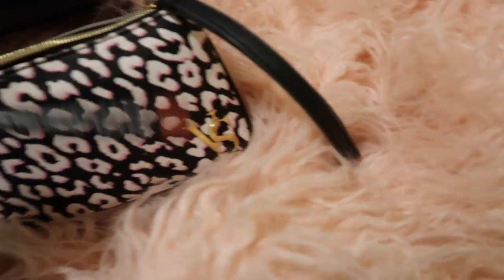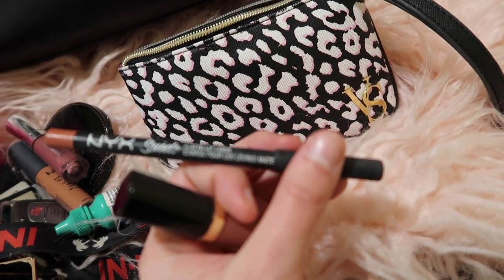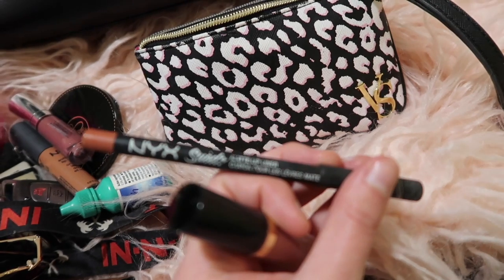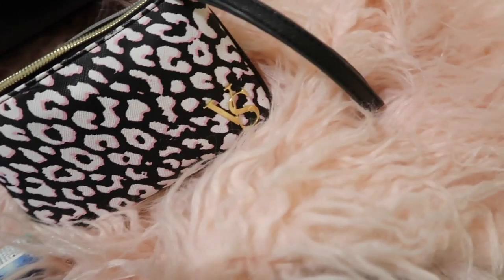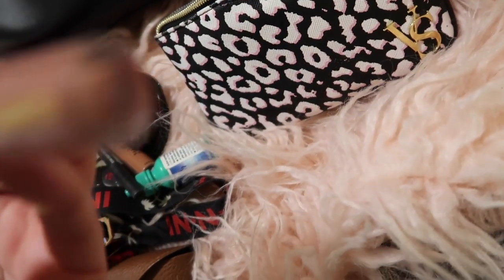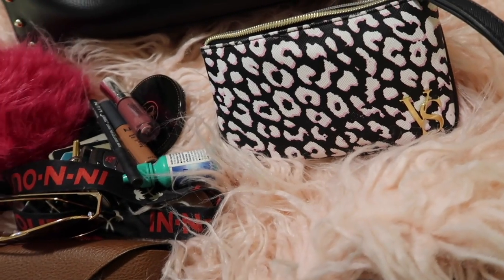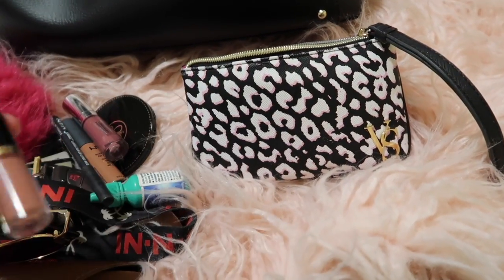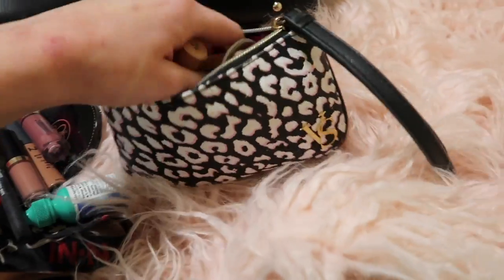And then I have this NYX Suede Matte Lip Liner. It is in the shade Stockholm. I don't know why my camera is not focusing right now. Maybe because I'm shaky, but yes, I have that. And then I also have this Tarte lip paint. This doesn't even say the shade on here, but I actually love this one. This works so good. It's very matte, so I have to make sure my lips are pretty moisturized before I put that on.